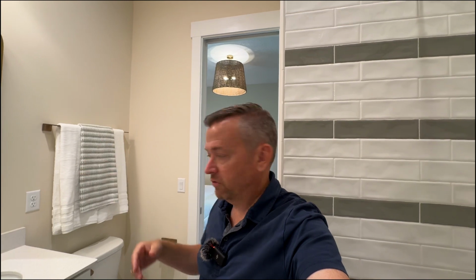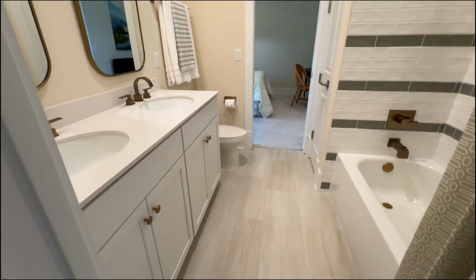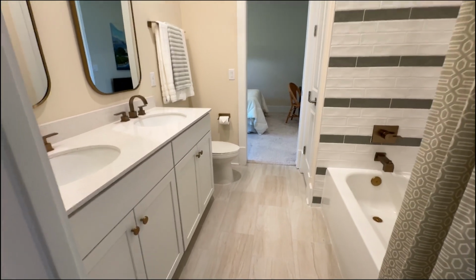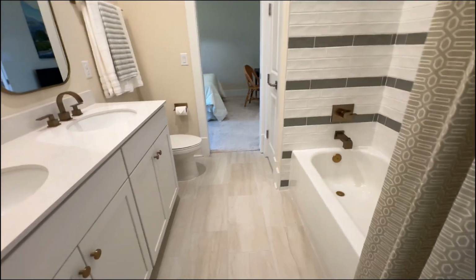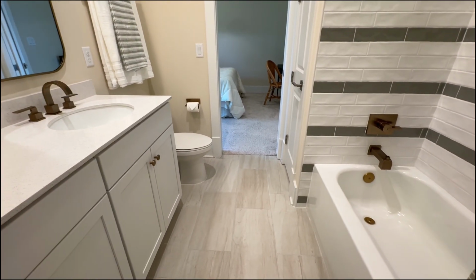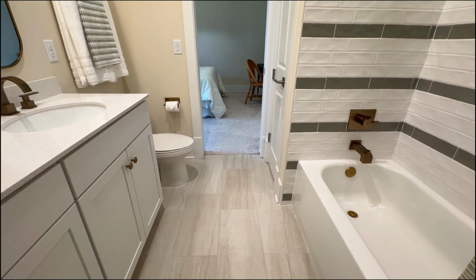The only thing with the Jack and Jill bathroom in this model, the way it's configured here. Now sometimes they have different options and you can change things around. All right, so I'll show it to you from a distance while I tell you what I'm thinking. There you go. You've got your two sinks, you've got your commode, toilet, and then you got your tub. I kind of like, as you've seen in some of the other model tours, where the toilet and the tub are in a different area, with a pocket door or something blocking it.